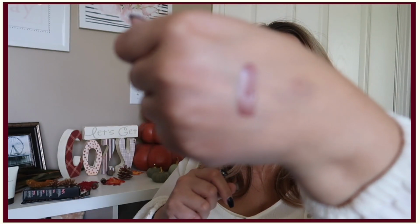It's really pretty. I'm gonna actually swatch this for you guys. Oh my goodness, that's really creamy. Holy crap, this is like a perfect fall color. You guys see that?